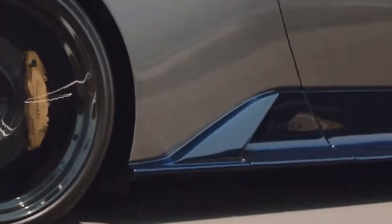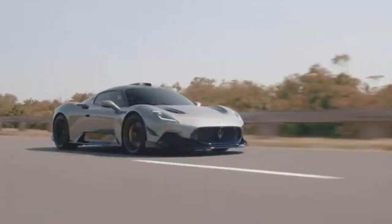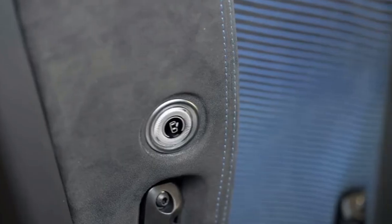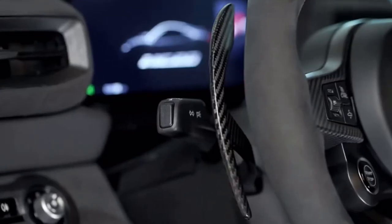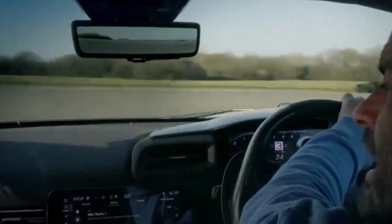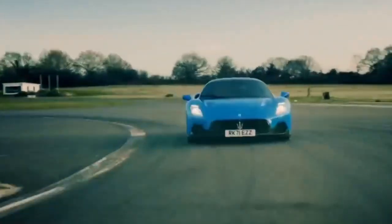But enough about the mechanics. Let's talk about the inside of this thing. The interior of the MC20 is dripping with luxury. We're talking high-quality materials everywhere you look, and more tech than you can shake a stick at. And the best part? Maserati lets you customize it to your heart's content.